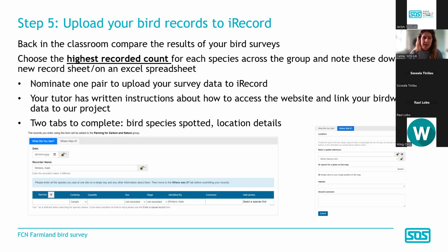There are 2 tabs to complete, one for bird species spotted and the other for location details. Bird species spotted is listing all the birds you've seen and how many. Location details will be which farm it is, what area, and what habitats are around it. All this data goes not only to our project, it also goes to national research, so it's super important.